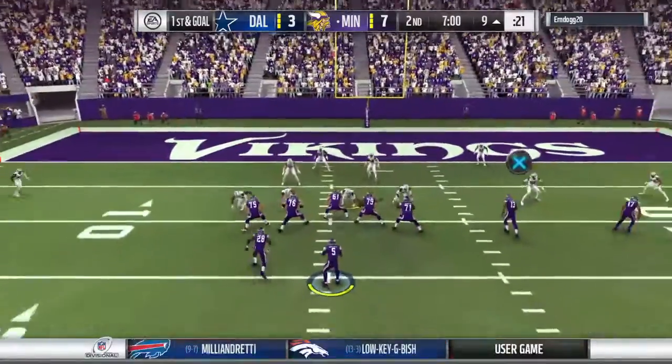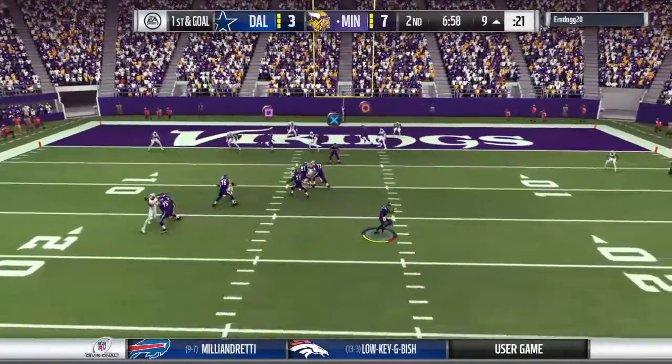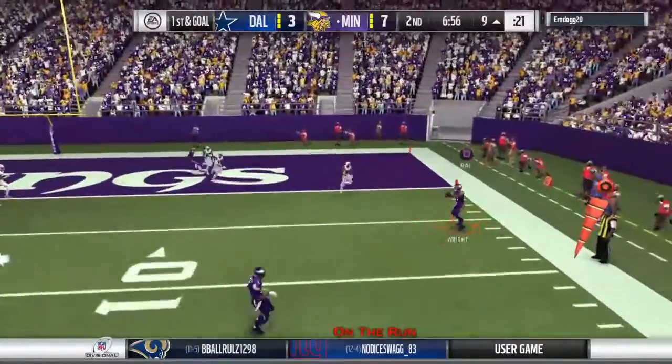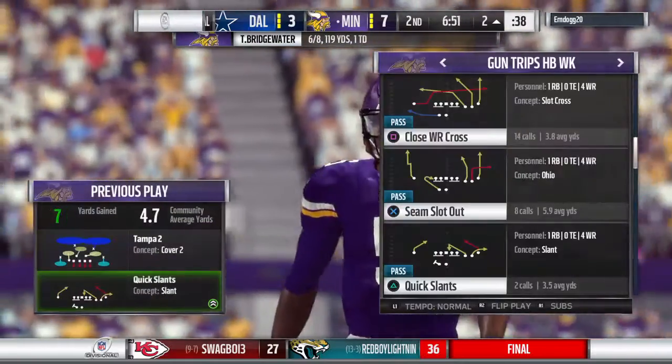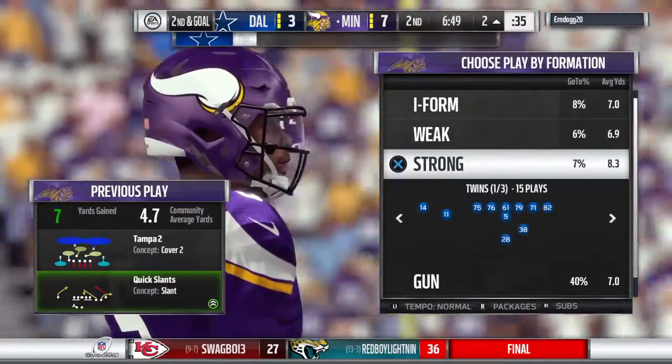One receiver left, 3 to the right. To throw, Bridgewater. Flushed out right. This will be caught at about the 5. Give him 7 on the play, and that'll make it 2nd and goal.